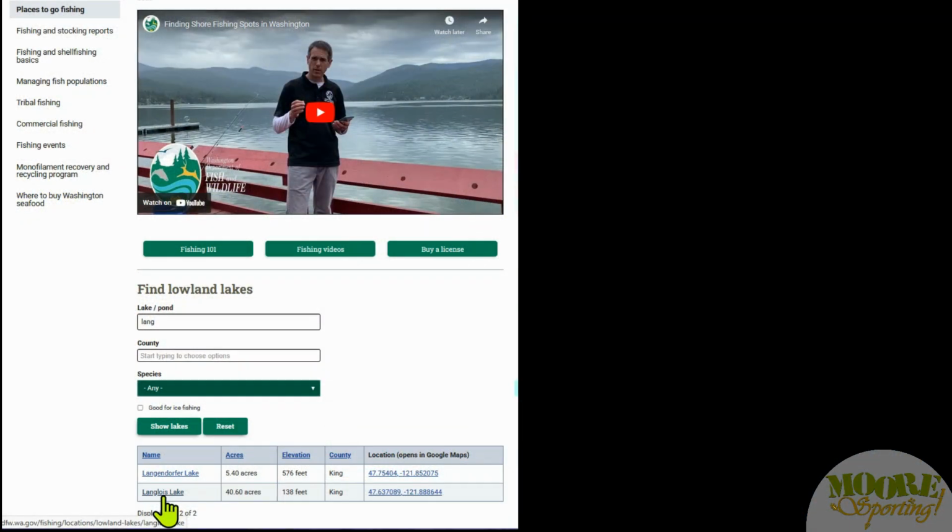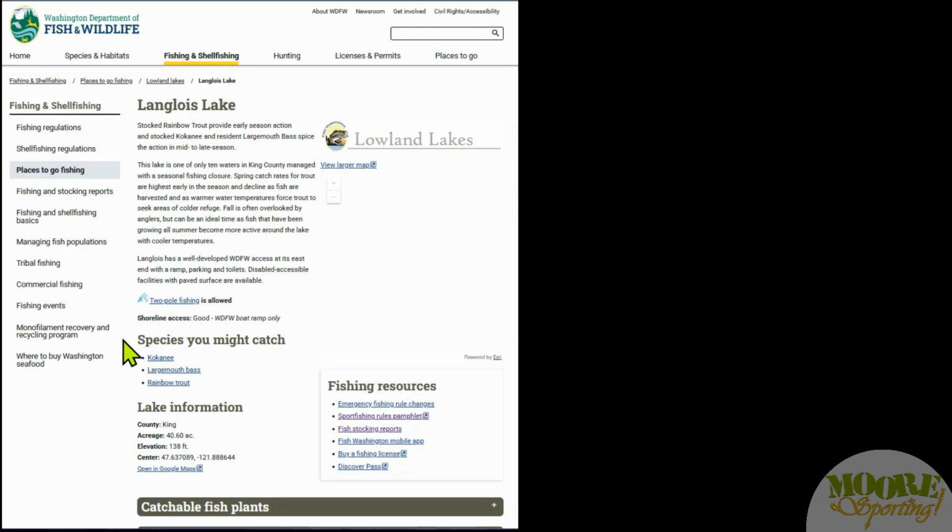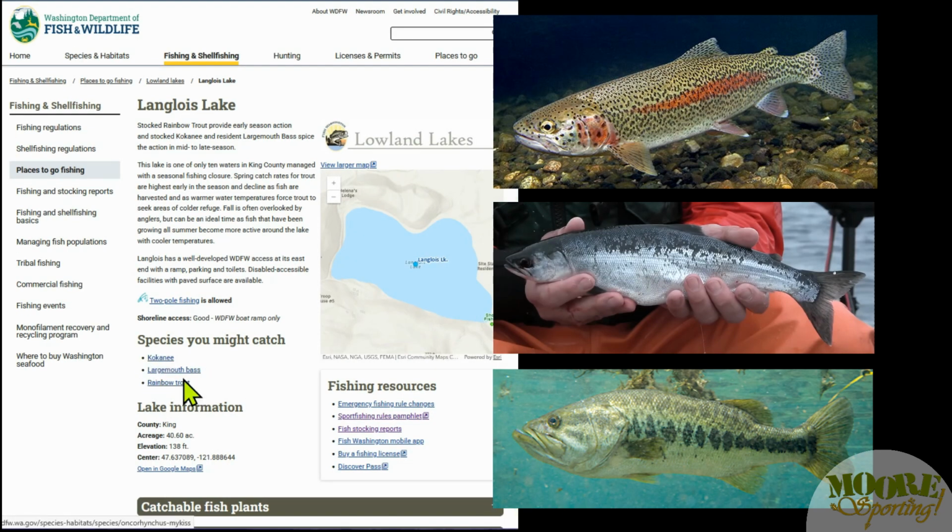All right, we're going to the WDFW website here. We're going to open up the lake breakdown for Lake Langlois here, and they've got rainbow trout, kokanee, and largemouth bass. And that's a recipe for failure right there. There isn't a prey species in that lake. There's nothing that any of those fish can eat because the only thing that's likely to be spawning in there is the largemouth bass. And the trout that are in there are the stocker trout that they dump in there every year. And it says that there's kokanee in there, but I've never seen a kokanee come out of there. So there may be some in there, but just not a lot.